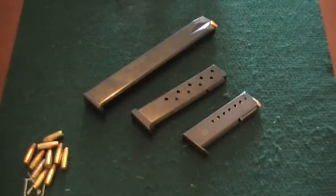And I've contacted SIG multiple times. They show them on the website, and SIG magazines are always high. That's just part of owning a SIG. Most of the parts on them are high, but they show them on their website, yet they don't have them in stock. And I've tried about 4 or 5 different places.